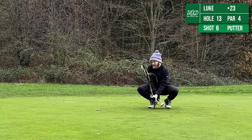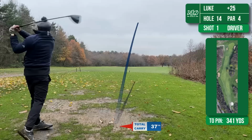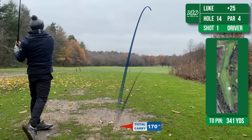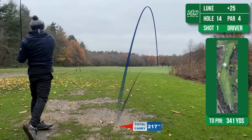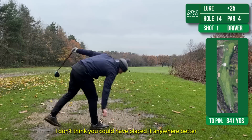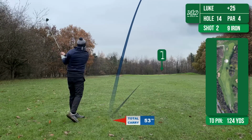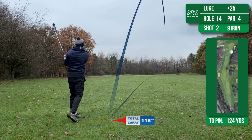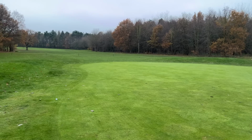Hole 14 then is a shortish par 4, 340 yards. It does bend slightly around to the right, so the target really is that tree in the centre of the fairway. And I've managed to get past it this time. This has left me 124 yards into the green. Again, no pin visible, so I'm just sort of aiming towards the green in a general direction, and it ends up on the right hand side.